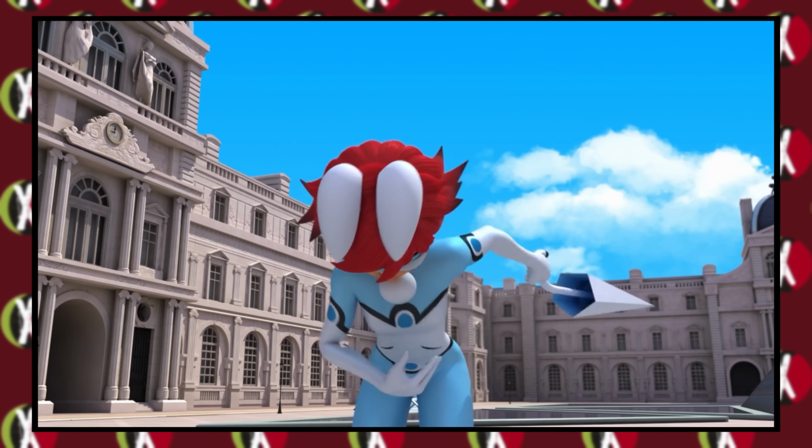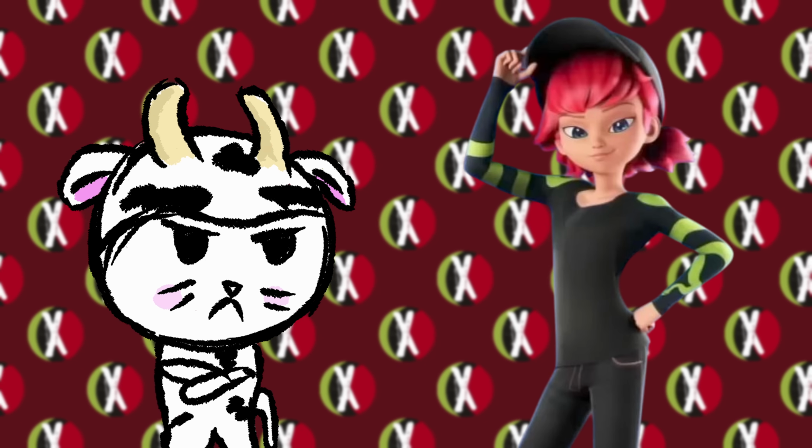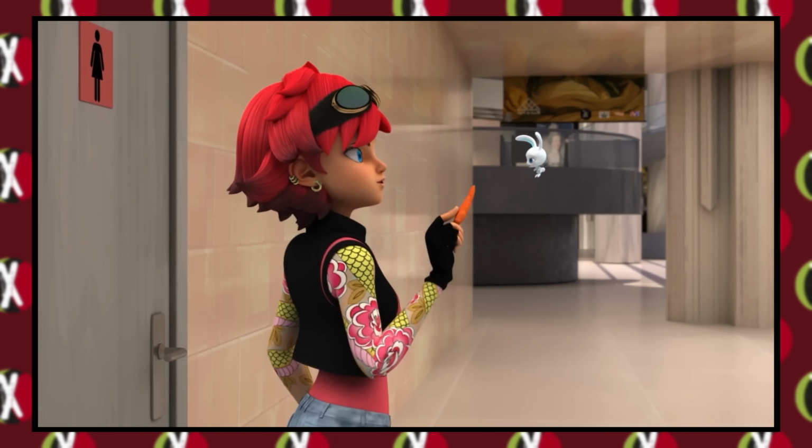Alex is a great holder of the bunny Miraculous. Her snake sleeves just don't make sense. Even if they aren't meant to symbolize anything, I still don't like the pattern it creates on the sleeves. Same thing goes for her adult version tattoos.